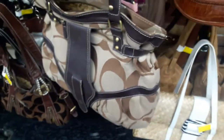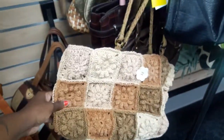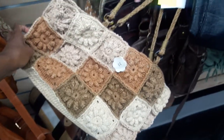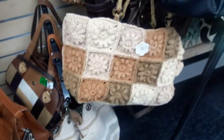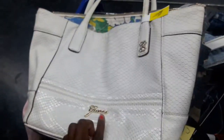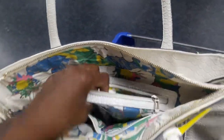Like a woven little knit bag with a little flower on top. And I love the different shades. Oh, so cute. And you could hold a ton of stuff in there if you wanted. Didn't want to count the Coach. What about this faux croc skin guest bag? So cute. Floral inside, super summer ready. Does that give you like the 2000s? I think it's 2000s as well.